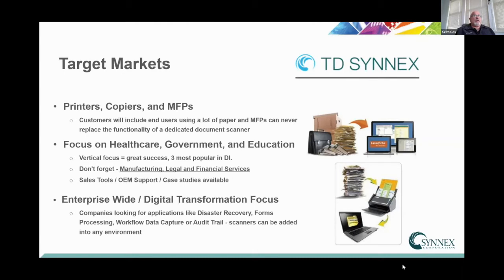What's really good about this particular segment is all of the manufacturers provide really effective sales tools: the case studies, PowerPoints, success stories, those kinds of things that help you. The support from the manufacturer in this realm is very strong.